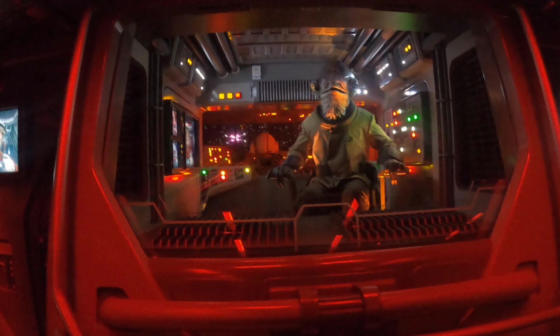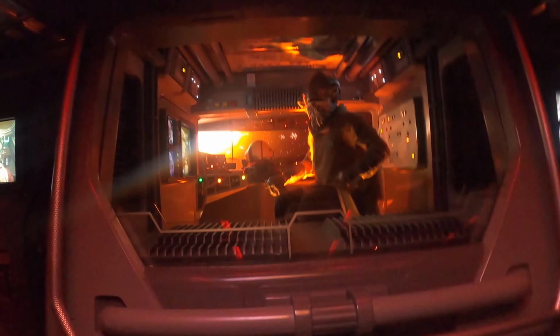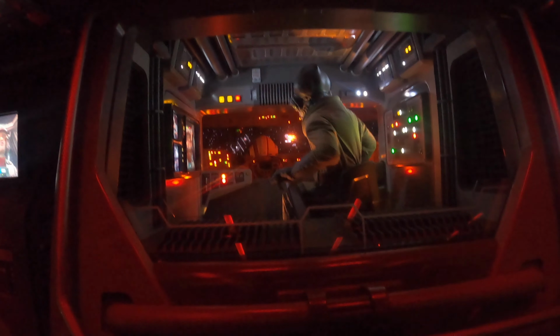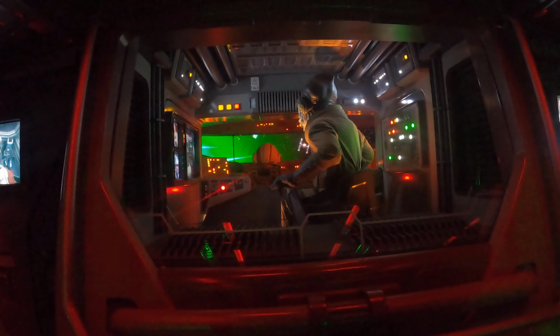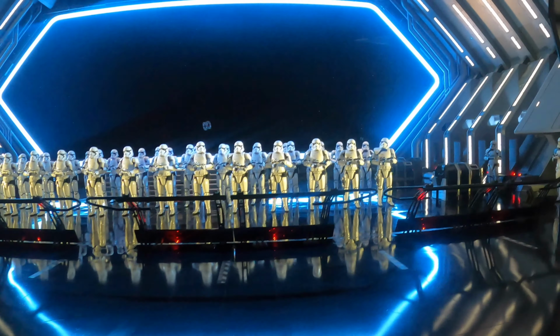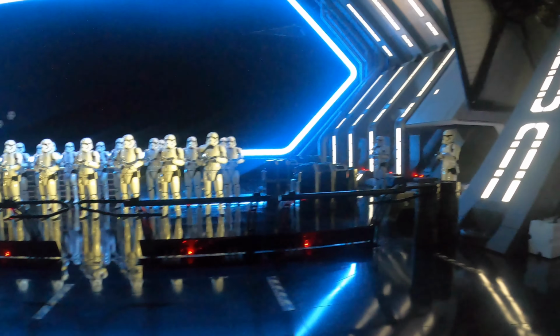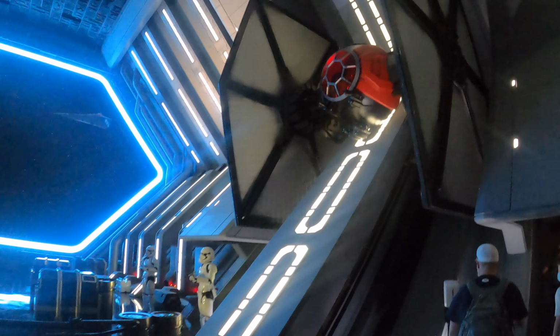Wow, that ride was amazing. I understand now why you need a special queue code, a special time to go for this ride, because this ride would easily be 200 plus minutes a day, hands down, no matter what time of the year it is. It doesn't matter. It will be 200 plus minutes a day.